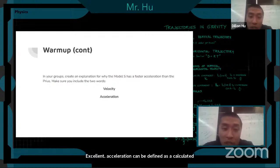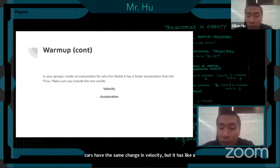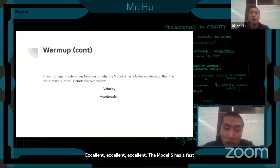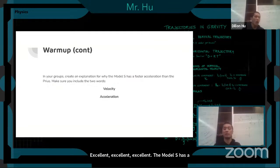When we compare the two cars, we see that both cars have the same change in velocity, but the Tesla can complete this change in a short amount of time. Thus, the Tesla can accelerate quicker. Excellent. The Model S has a faster acceleration than the Prius because it goes from 0 to 60 in 2 seconds. Therefore, it has a faster acceleration.